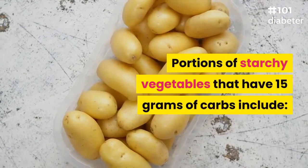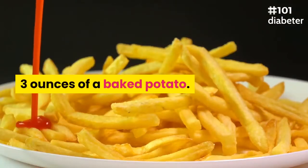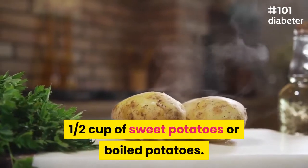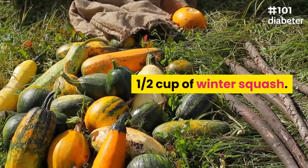Portions of starchy vegetables that have 15 grams of carbs include 3 ounces of a baked potato, 1/2 cup of corn, 1/2 cup of sweet potatoes or boiled potatoes, 1/2 cup of peas, 1/2 cup of winter squash.